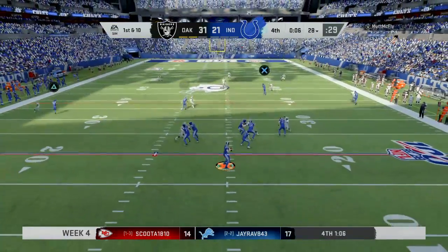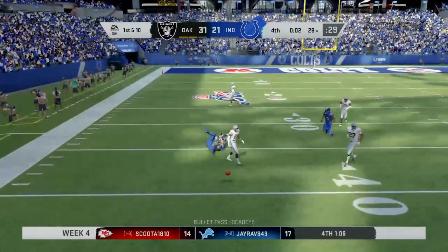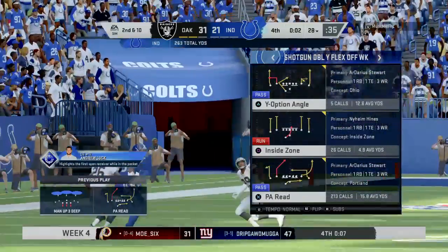Luck now to throw. He's going to let it fly. And nearly picked off there. Wow. It would have been a great time for their first pick. Instead, it's 2nd down.